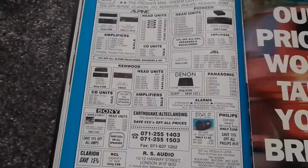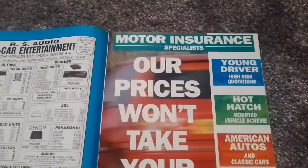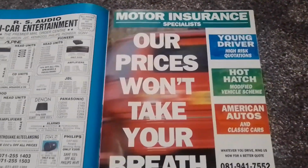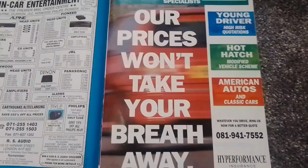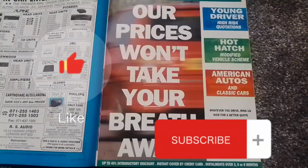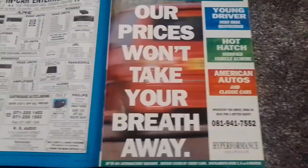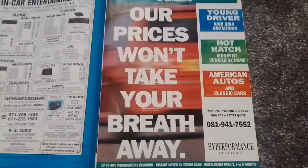The bass tube, £140. Before moving over to motor insurance specialists, our prices won't take your breath away. This is high performance. Just check out that London telephone number 081. That's before 0181 and then before it became 028 and 0207.